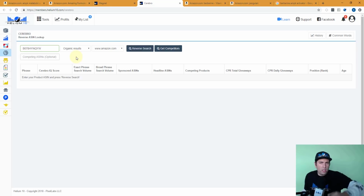But Cerebro is just next level, and we've only had this for about 3 or 4 months, and I can't believe nobody else has this yet, because this is the best way to find relevant converting keywords for your listing, okay? Don't just base your keyword searches and research on one product.